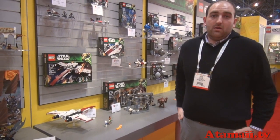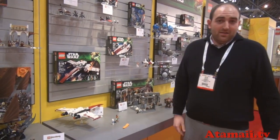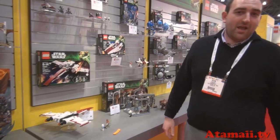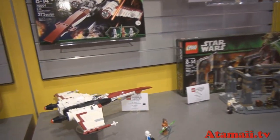Okay, we're at the Lego Department Showroom at the New York Toy Fair with Peter. He's going to talk to us about Lego Star Wars. I'm psyched. We have a lot of great new Lego Star Wars sets for 2013. A lot of changes this year.